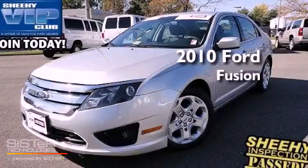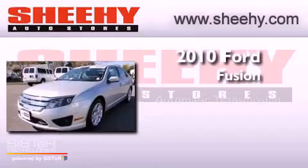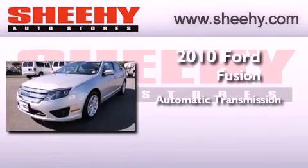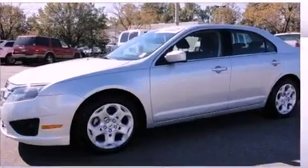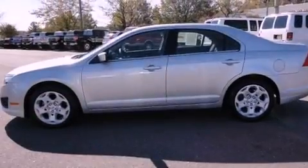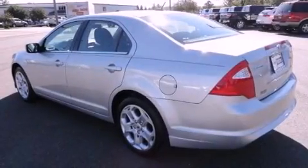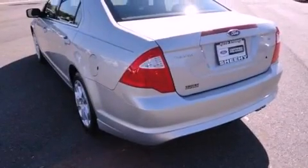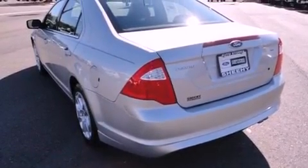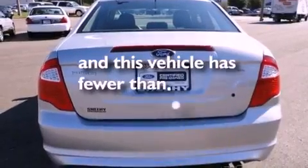This is a certified pre-owned 2010 Ford Fusion. This four-door sedan has an automatic transmission and an inline four-cylinder engine. Its top features include a power driver's seat, solar tinted glass, cruise control, commercial-free satellite radio, a leather-wrapped shift knob, performance tires, the Securalock anti-theft system, a low tire pressure indicator, air conditioning, and this vehicle has less than 33,000 miles.